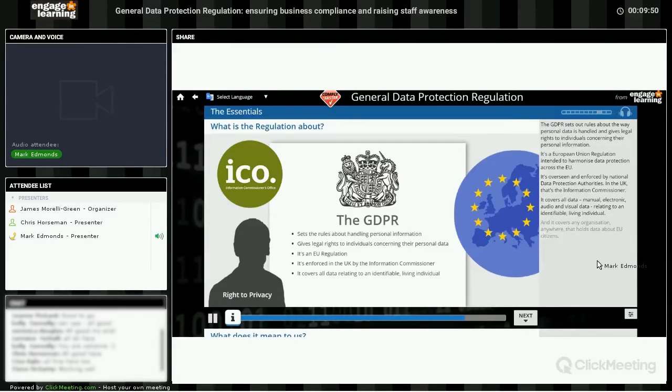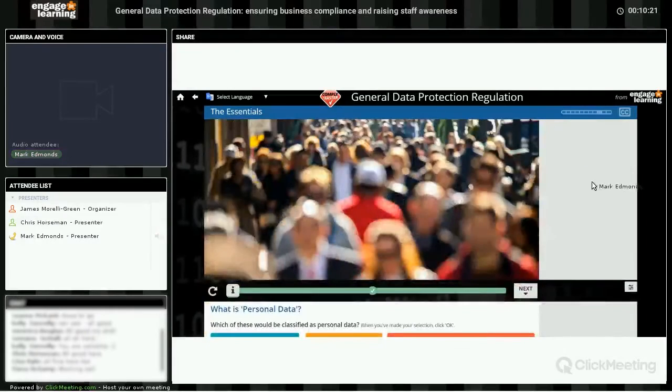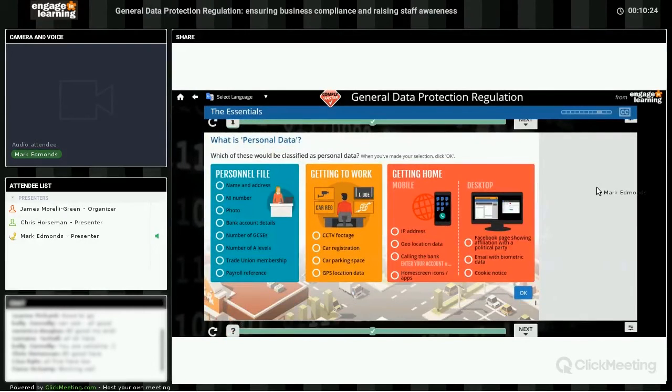So personal data has changed slightly for GDPR. The definition of personal data has been extended to explicitly include location data, online identifiers, and genetic data. And that's going to result in additional compliance obligations for some companies. For example, cookies. We all accept cookies. Cookies are treated as online identifiers. So let's see what the course says on the topic of personal data.